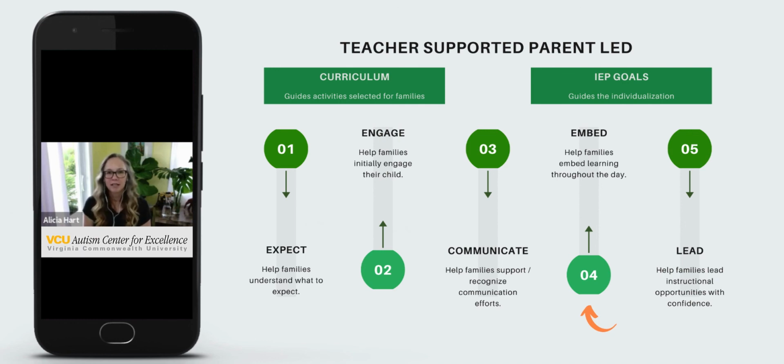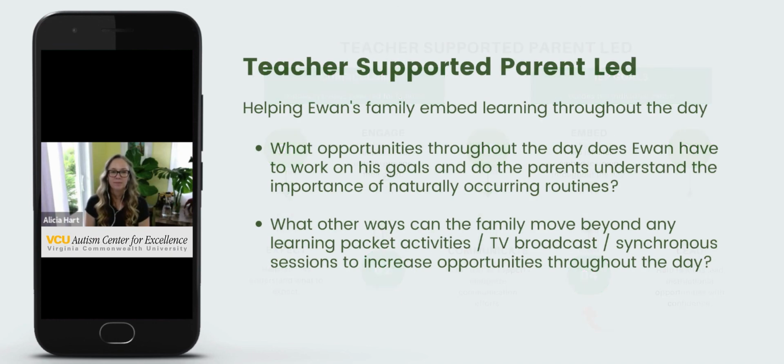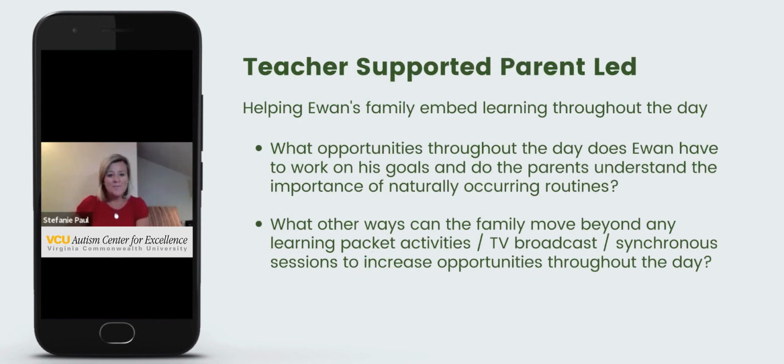And so I really think there's a lot that we can support and help families understand about the importance of embedding learning throughout the day in our regular everyday routines. In thinking about how to help support embedding those learning opportunities, it will be critical to look at what's currently going on throughout the day within the home and those naturally occurring routines. Again, we really want to think about quality and quantity, right? A young child that's working on IEP goals will need a lot of practice, multiple learning opportunities. So how do you do that? Where can you capitalize on that?